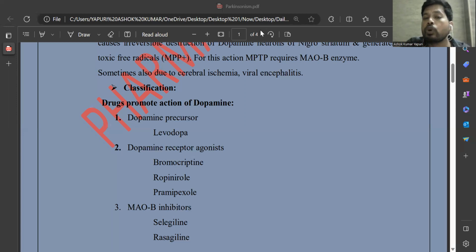Most of the drugs in this classification, 90%, increase the action of dopamine in different ways. In that, the first category is dopamine precursor. Levodopa is a prodrug which increases the dopamine action, and it is a dopamine precursor. Once levodopa enters the body, it increases the dopamine action.